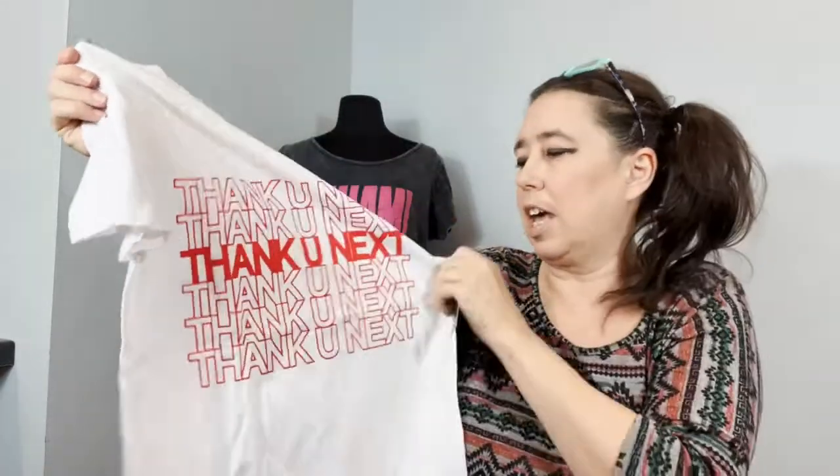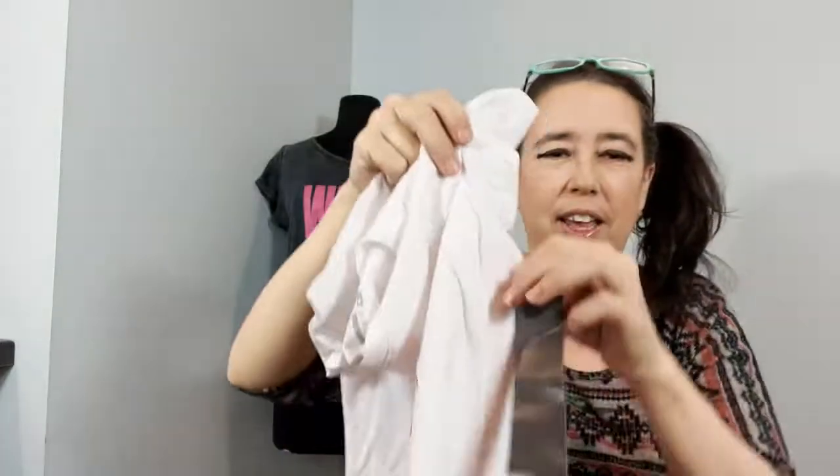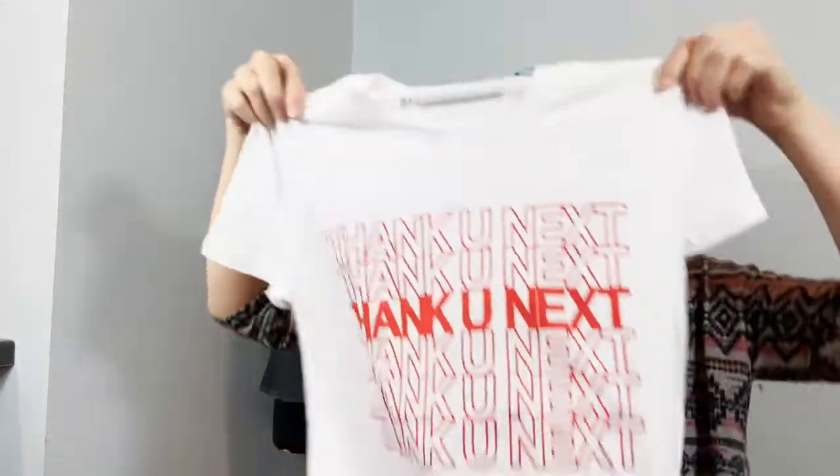So this one says, thank you next. So a good breakup shirt, right? Super funny. It's also new with tags. It's a size extra small. Okay, regular length. There's some I noticed in here that are cropped and some that have like a raw edge. So that's why I'm saying regular length.